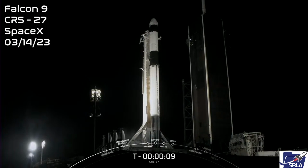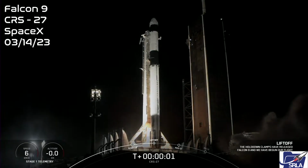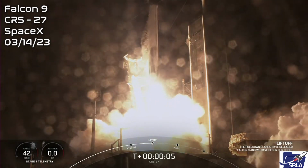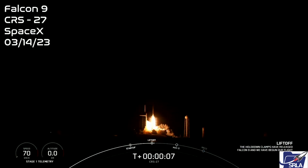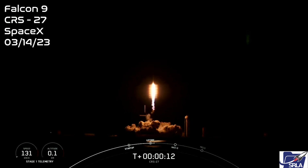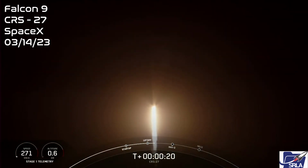T-minus 10, 9, 8, 7, 6, 5, 4, 3, 2, 1. Engines full power. And liftoff of CRS-27. Go Falcon, go Dragon. Falcon 9 soars off the launch pad. Dragon now on its way to the International Space Station with important new science experiments and crew supplies. Stage 1, chamber pressure is nominal.